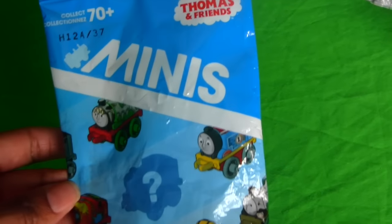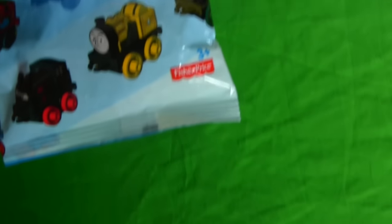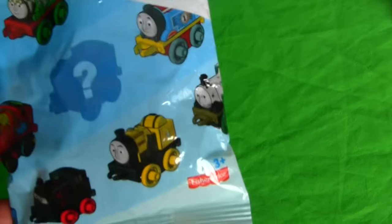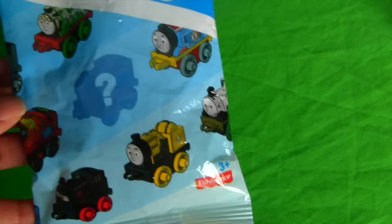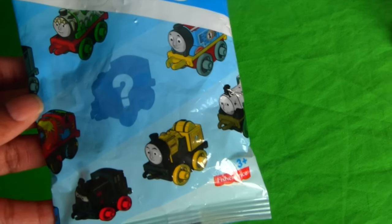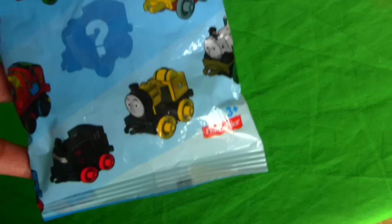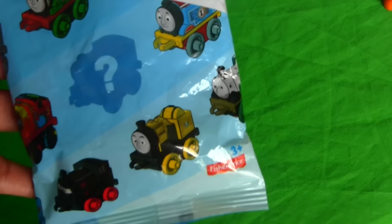And these are our Thomas and Friends minis! Wow, there's 70 of them you can collect. Look at all these. Hey, there's a mystery one, too. The last time we opened these up, I remember there were so many really cool ones. Yeah, we used the claw machine. Oh, that's right, we pulled them out with the claw machine. It was super fun. These are going to be really exciting to open.